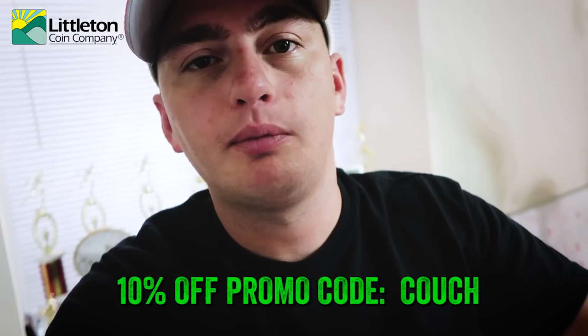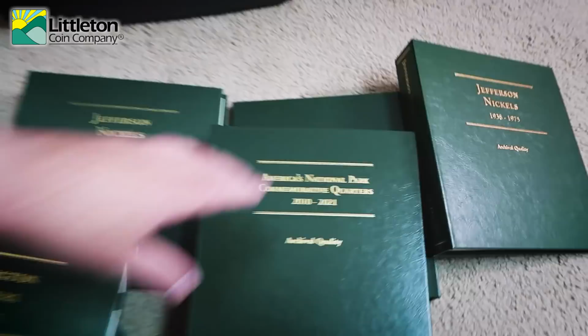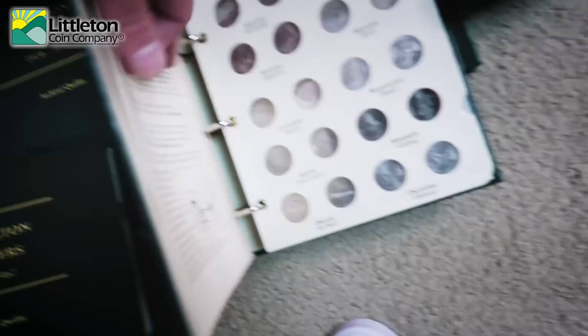I got all my coins in here. I only got a few more books to get, man, and I will be on my way to having all my coins into some good quality books.